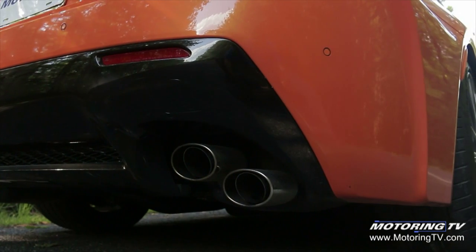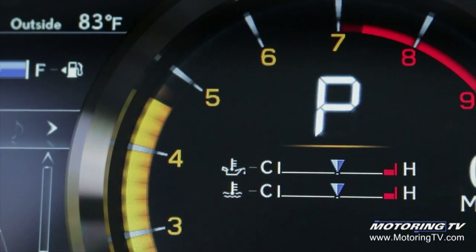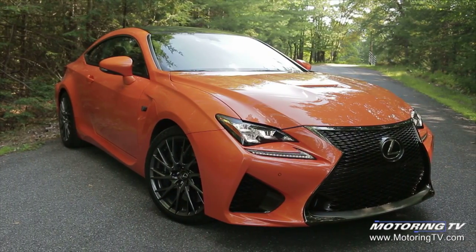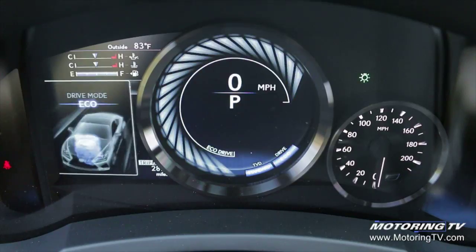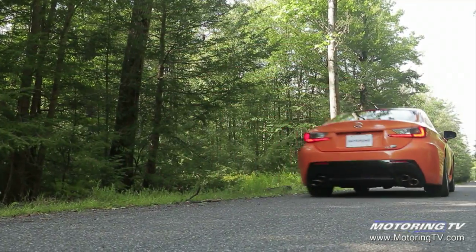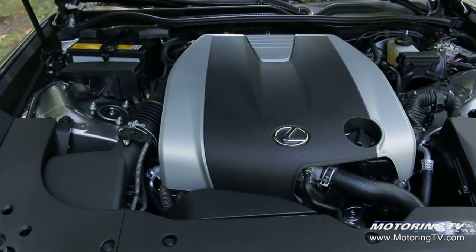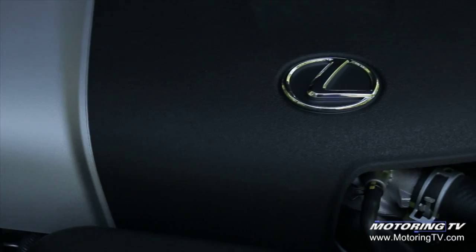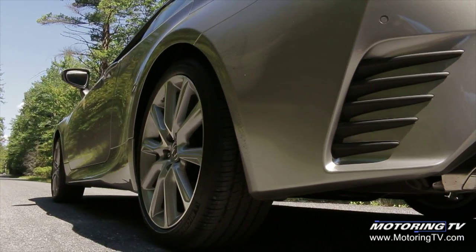The RCF is powered by Lexus's most powerful V8 to date, 467 horsepower, 389 pound-feet of torque through an 8-speed sport direct shift transmission, 0 to 100 kilometers an hour in 4.5 seconds. The RC 350, 3.5-liter V6, 307 horsepower, 277 pound-feet of torque, through either a 6-speed or an 8-speed automatic transmission as well.